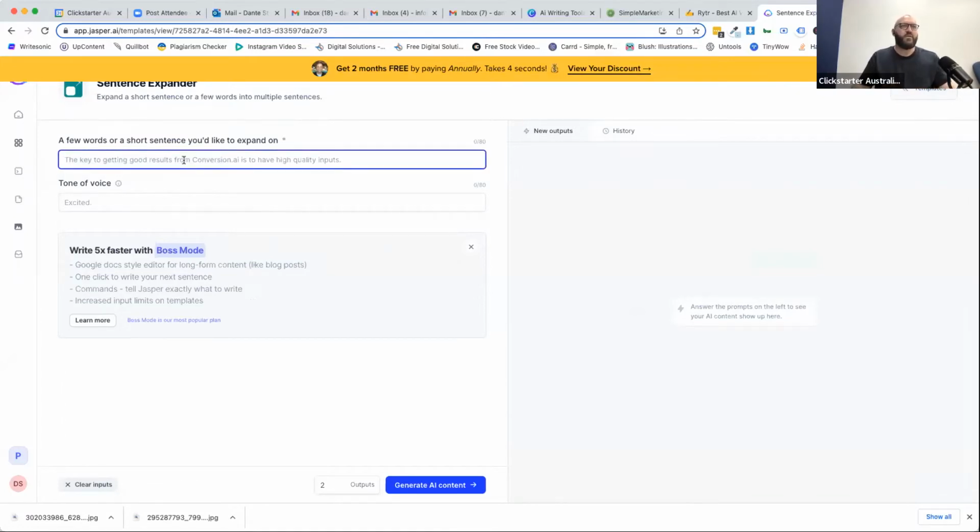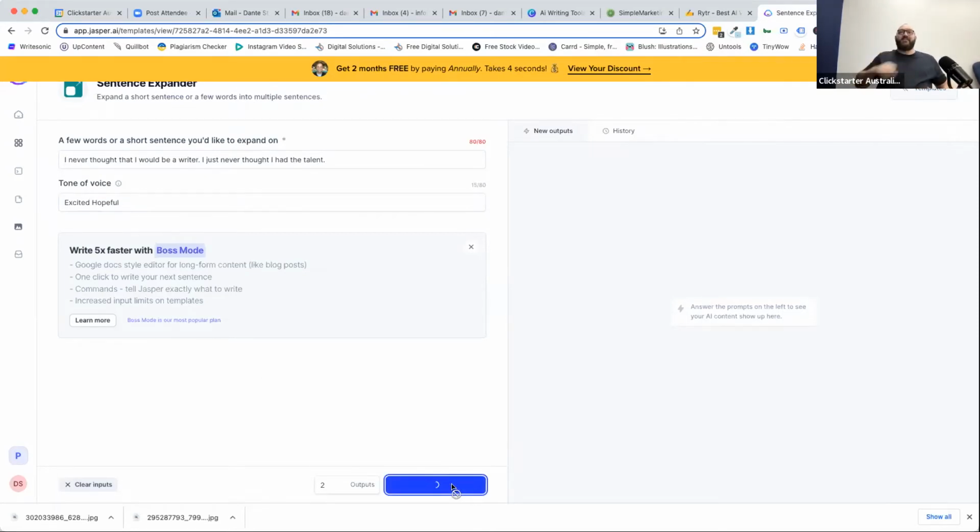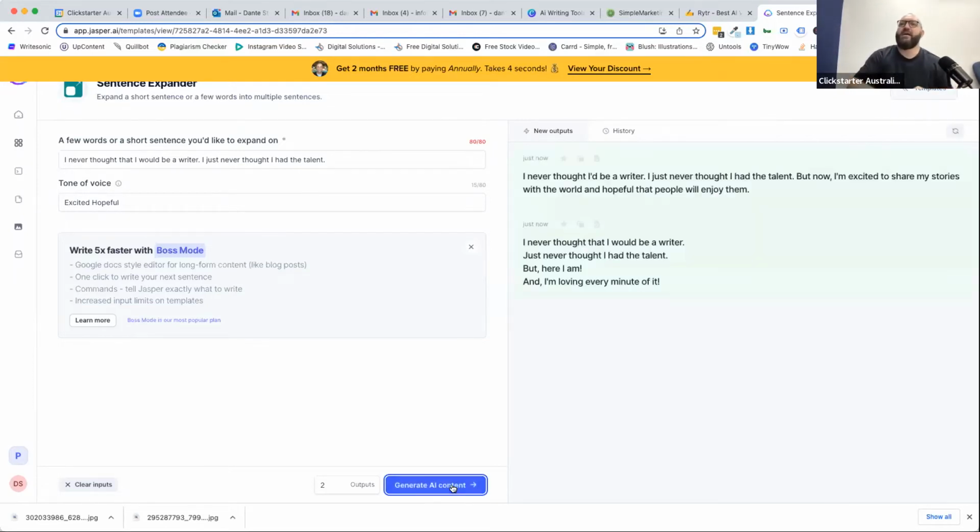Again, a few words in this sentence are going to be, I never thought that I would be a writer. I just never thought I had the talent. So it's going to be an excited tone, and hopeful. We're going to put hopeful in there as well. Let's generate a story that's going to expand this sentence out and make it into more of a story.